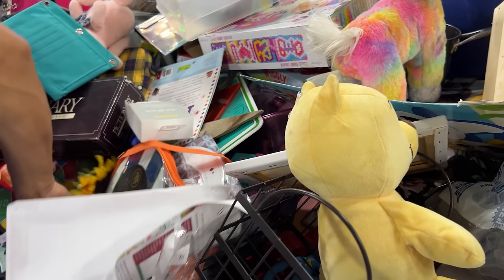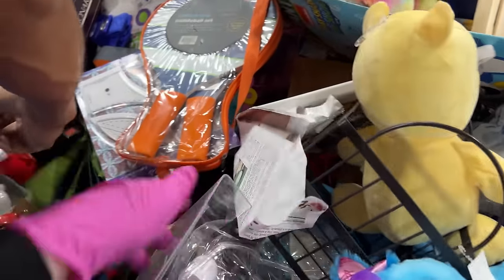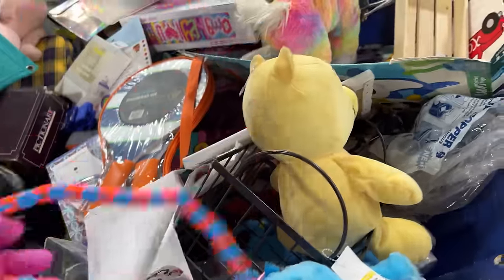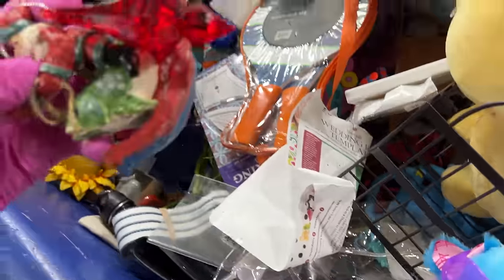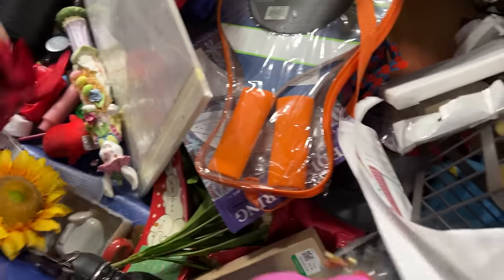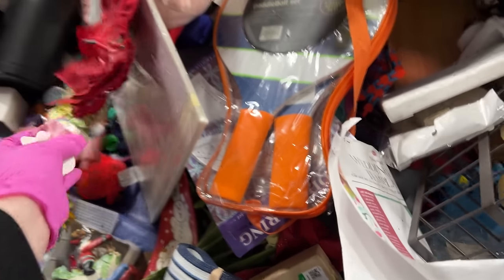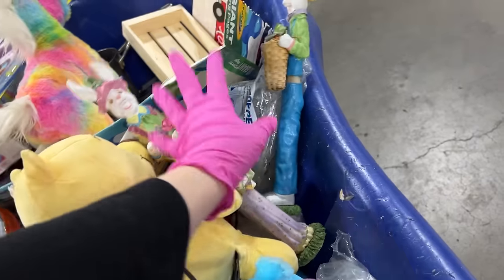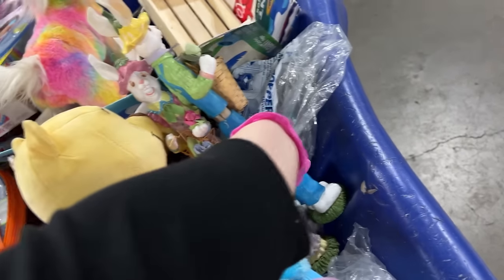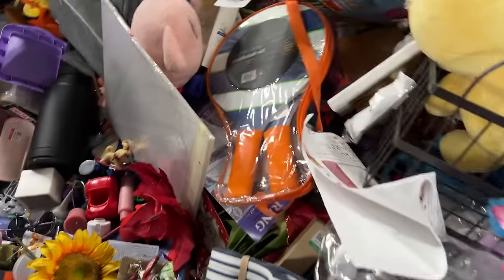Okay, we gotta get in here. It's hard to get in right now. Oh my gosh, for the collection. I can't with the collection anymore. The collection got too big. Oh, here's the friend. Two tall bunnies. Together forever. Whoa. No, together forever.